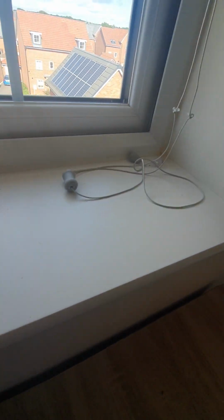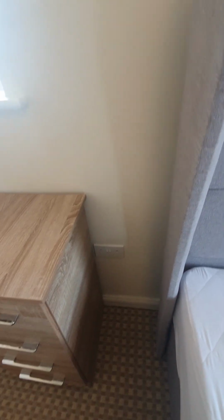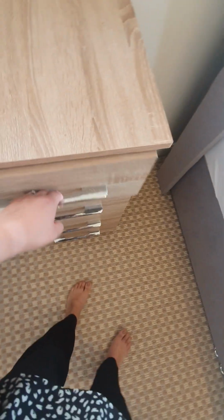White sealant with no marks. Right of the desk, it's clean with no black scuff marks or handprints around the light switch. And then above the bed, it's clean with no cause for concern. So the desk itself is all clean with no damage or concerns.